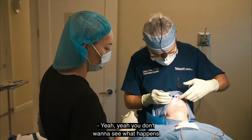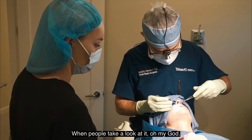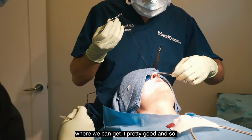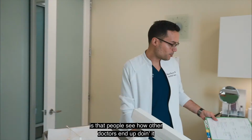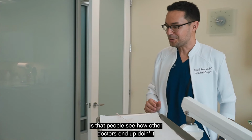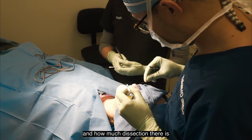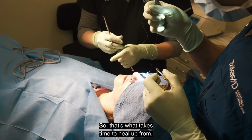And people take a look at it, oh my god. Which is kind of a double-edged sword, because we've gotten to the point where we can get it pretty good. And so the one thing that I can at least hang my hat on is that people see how other doctors end up doing it and how much those people swell. So I always tell people, listen, you saw the surgery online, you saw how much swelling and how much dissection there is and how much actual surgery there is. So that's what takes time to heal up from.